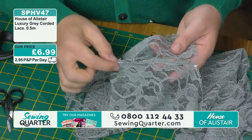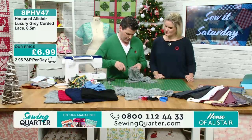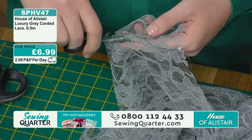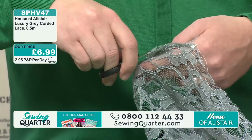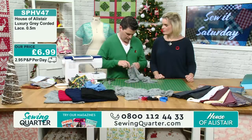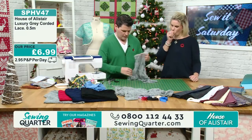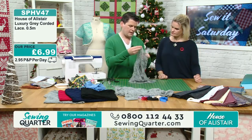So now for a French seam, you can trim this down ever so slightly. I would be ever so cautious about trimming too much of that seam away, because lace is a very open fabric. You're never going to be quite sure, are you, where it joins. So just wiggle that off. And the next stage, all I'm going to do is you just fold that.